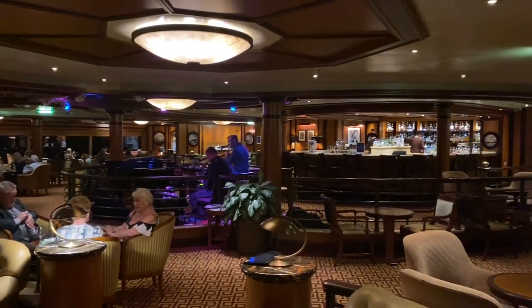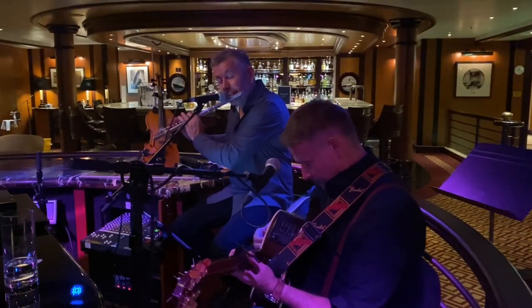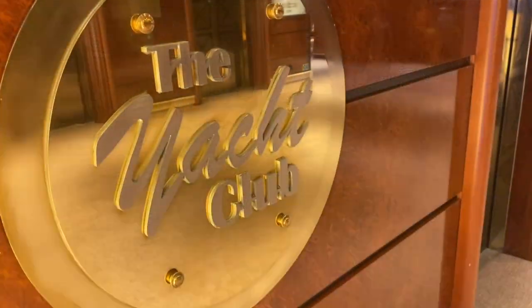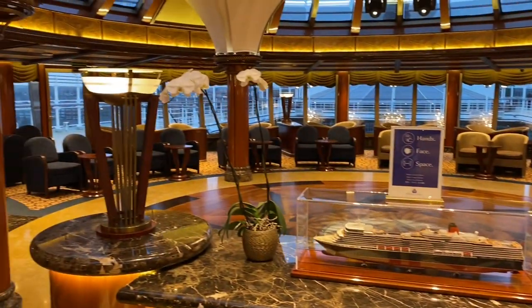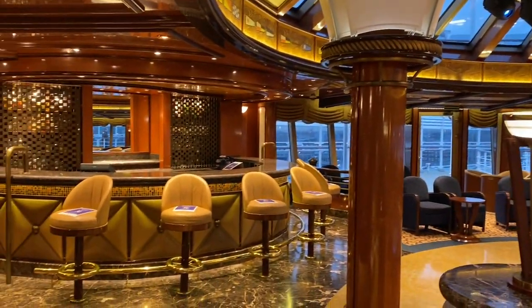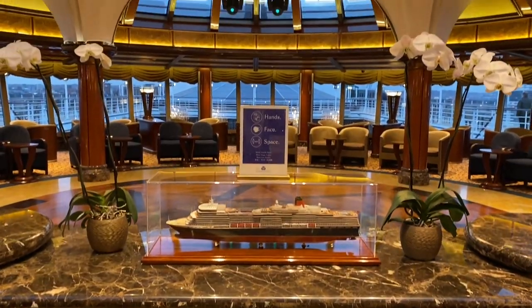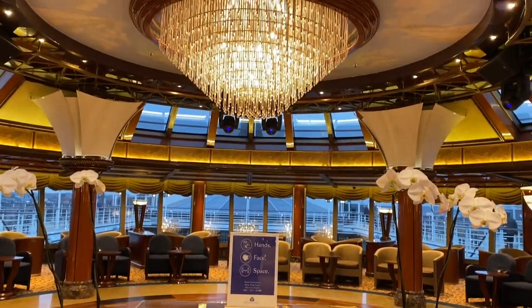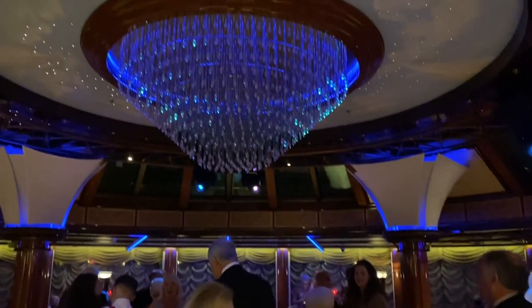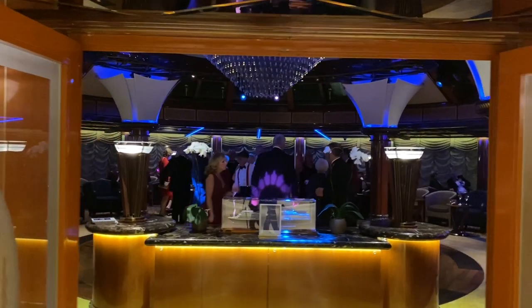Wherever you go on the ship, there is some musical entertainment to suit everybody's tastes. The Yacht Club on deck 10 is a lovely space during the day, but it really comes to life at night. It's where the late crowd go to have drinks and to dance the night away. There is often a live band playing or a disco. There was even karaoke on a couple of nights during the cruise, which was very popular.